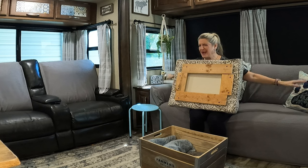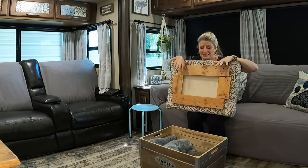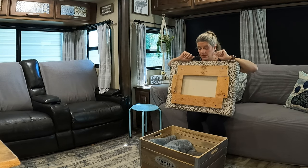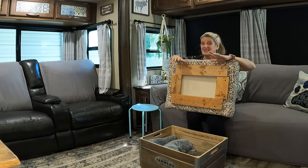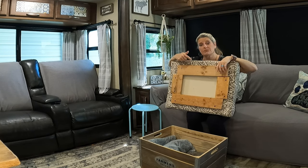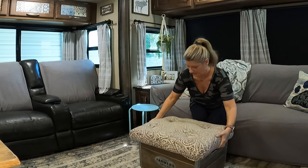These pictures here, I don't have them attached with museum putty. I put them inside here with my blankets. So all my blankets, my pillows, they all go inside this ottoman that I made. And the great thing is, Vel uses it as a bed because she loves laying on top of it.